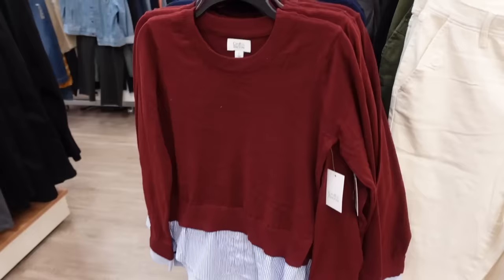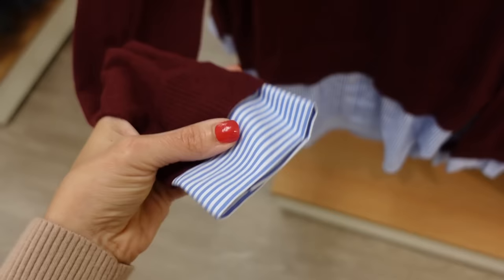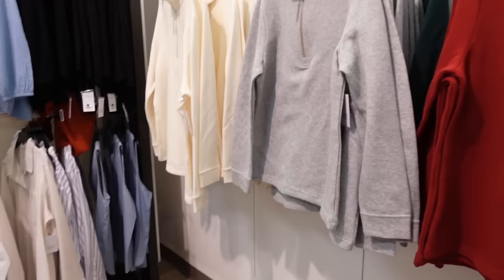Tops from Croft & Barrow. So this one has that scoop neckline, the ribbed wrist with a little peek of the straight. And then that same through the back in the burgundy. It also comes in navy with that blue, solid blue, and then black with the blue and white stripe. $32.99, regularly $40.